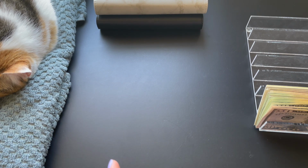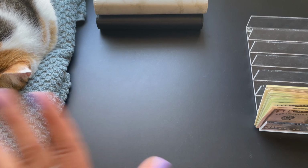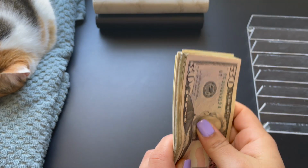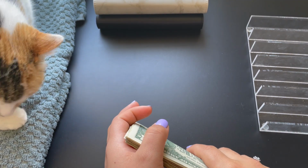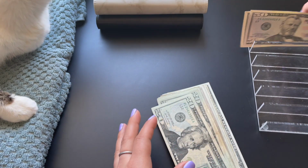But today we are stuffing March 31st paycheck, April 6th paycheck, and April 13th paycheck. And that comes to a total of $532. So we have $532 right here. Everything that was for bills got paid.